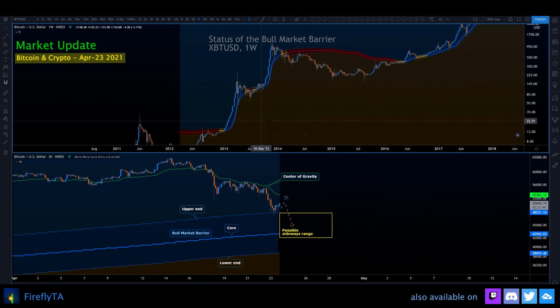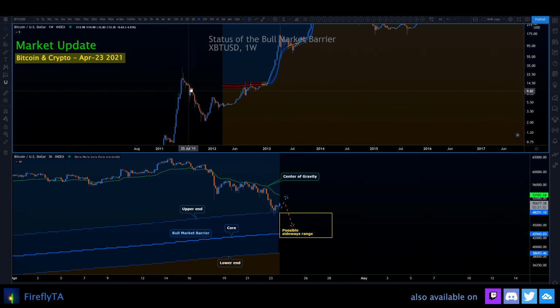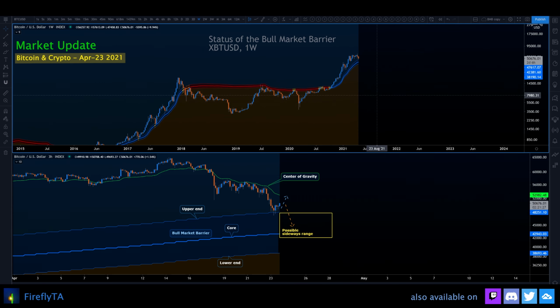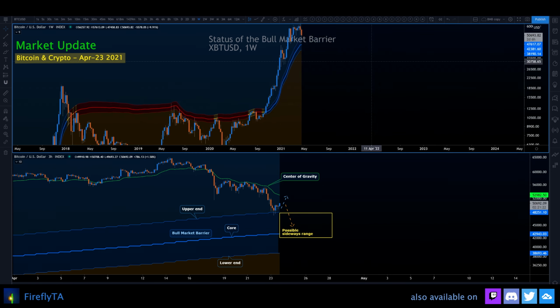We could see something similar right here as well. And here you can see it was the resistance of this market over here. I wouldn't call this a bear market. Maybe, yeah, maybe you could. So you can see this thing is extraordinarily powerful and very reliable.